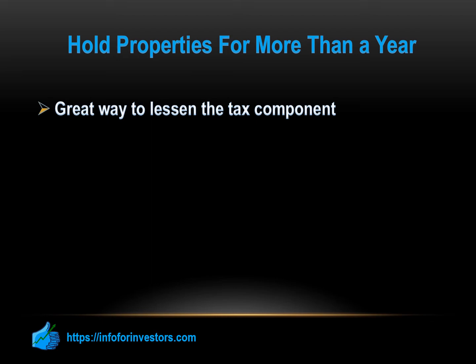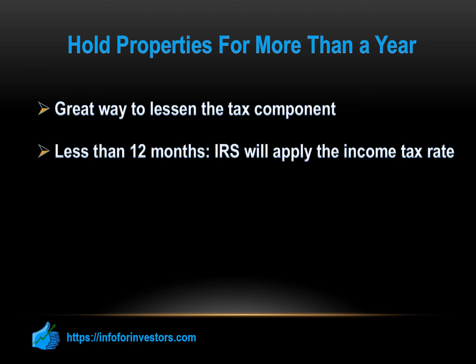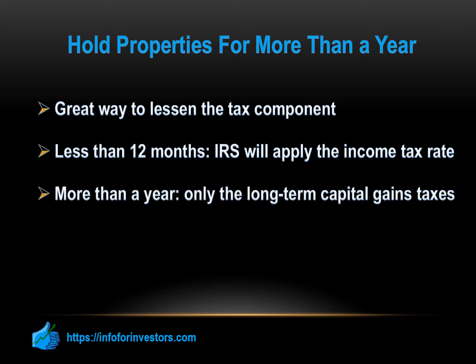If you hold an asset for less than 12 months, the IRS will apply the income tax rate, which can run up to as high as 35%. However, if you keep a property for more than a year, only the long-term capital gains taxes will apply, and this normally just reaches a maximum of 15%.